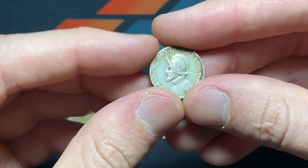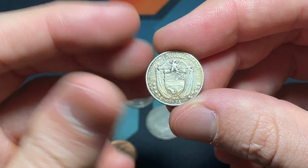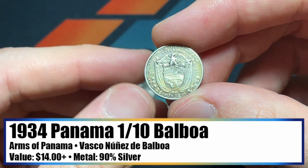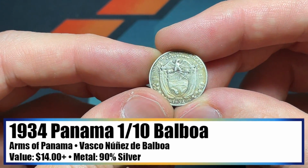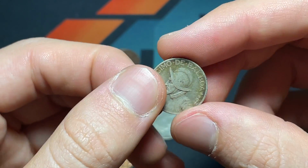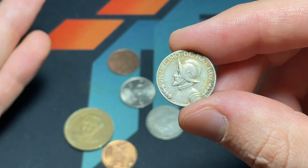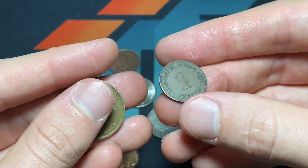Here, it looks like we've got some silver with a little bit of circulated toning on it. 1934 Panamanian Decimo. This is exactly the same size and silver content as a dime. I believe that says 2.5 grams and 90% fineness. And we've got, very classic portrait Balboa all across the coins from Panama.